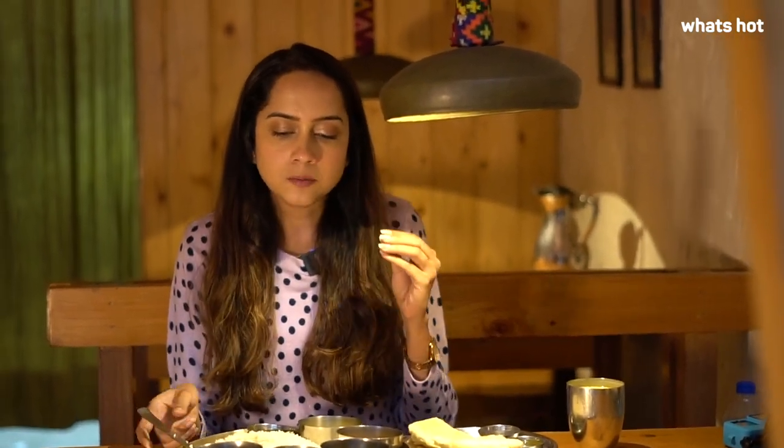The thing I'm noticing about Himachali food is that the flavors are very subtle. No curry here is very, very heavy on spice level. They're very subtle, but flavorful at the same time, and all of them are loaded with ghee, which I think is perfect for this cold weather.